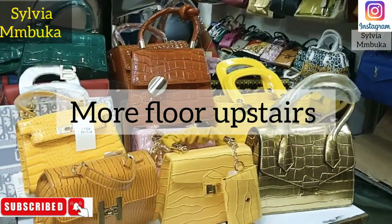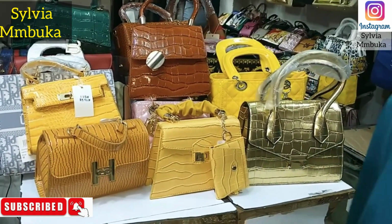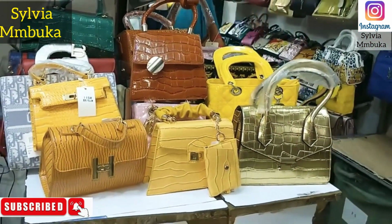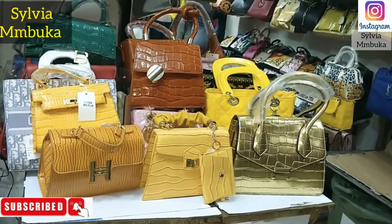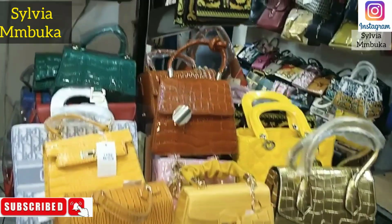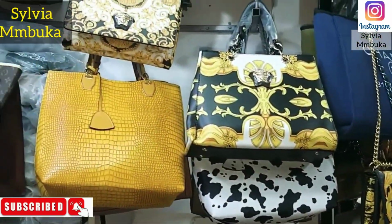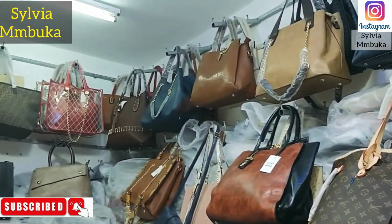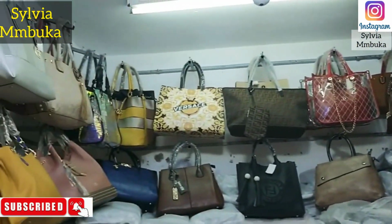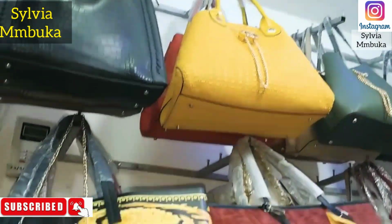Lately, most ladies will find they like these small, fancy and classic bags, as you can see. So depending with your taste, your color, design, also different brands, all of them, they are here and very affordable. Some of the bags here you'll find they are 2-in-1, 3-in-1, 4-in-1, or just one piece. Yeah, so they offer different types.